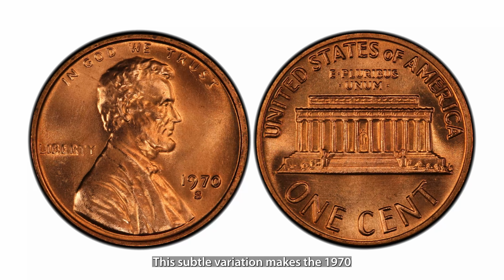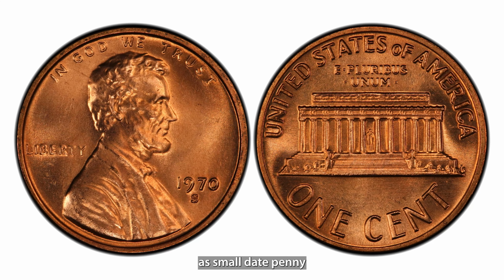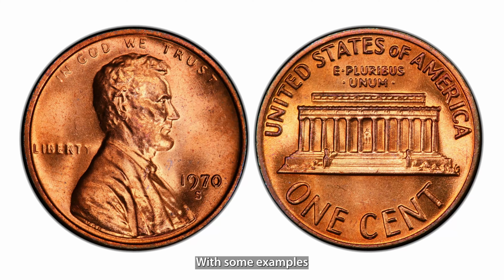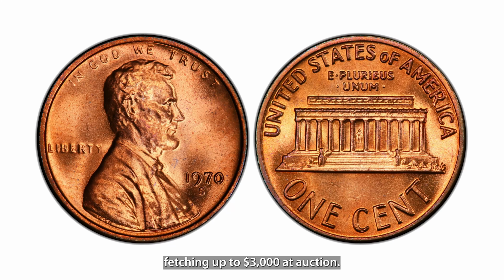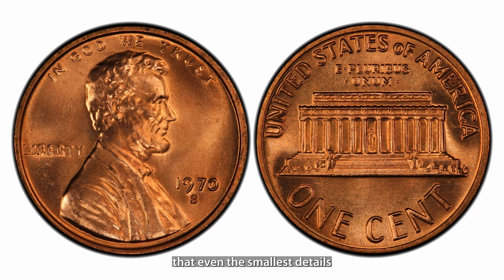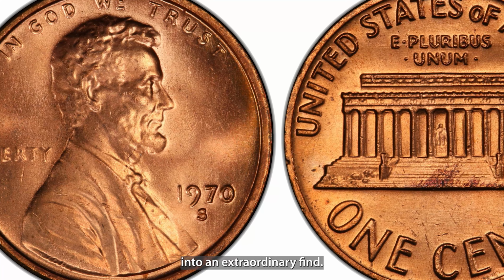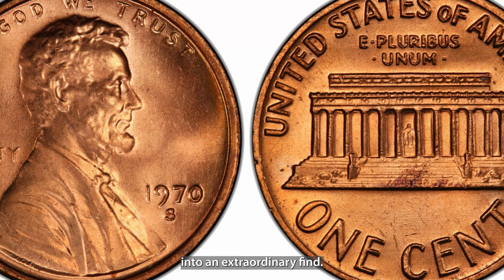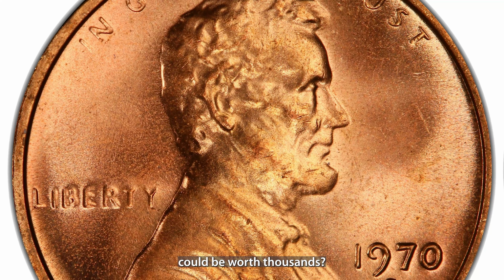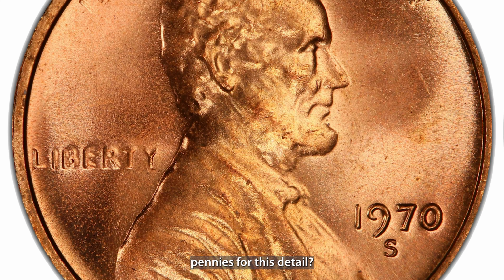This subtle variation makes the 1970 S small date penny highly collectible and valuable, with some examples fetching up to $3,000 at auction. It's a great reminder that even the smallest details can turn an ordinary coin into an extraordinary find. Did you know something as small as the size of a date could be worth thousands? Have you checked your pennies for this detail?